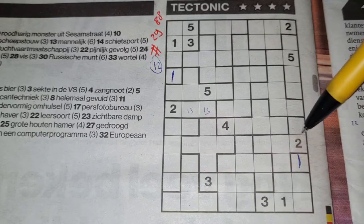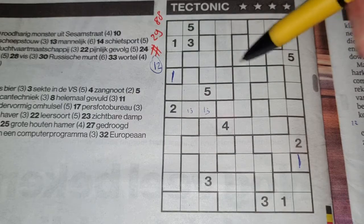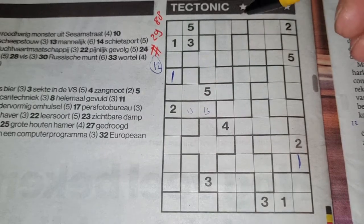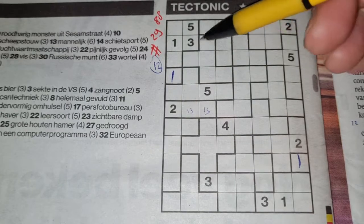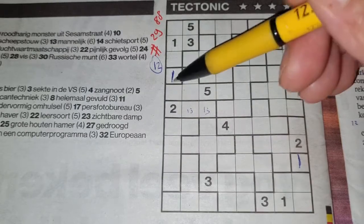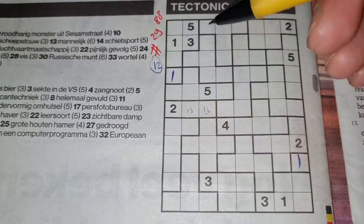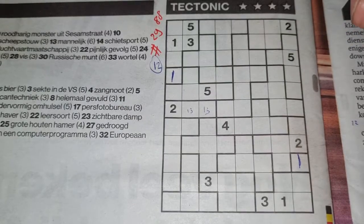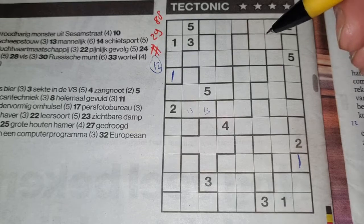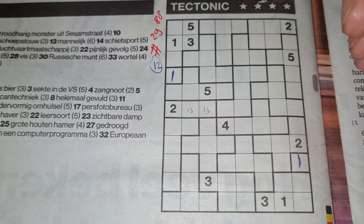Do we have more triple boxes? Here also a triple box. I cannot fill this yet, need to wait. Quadra boxes then. Do we have quadra boxes? Let me see. No quadra boxes. Then the following strategy is to recognize some shapes or figures or construction or structure, you name it.